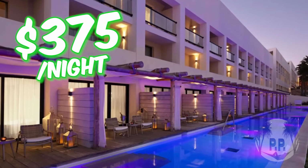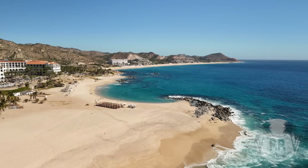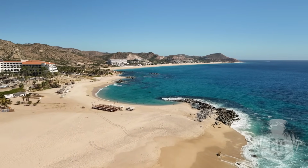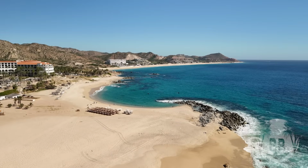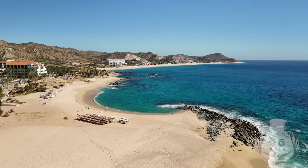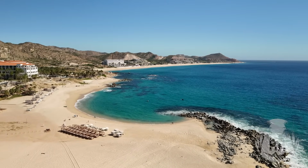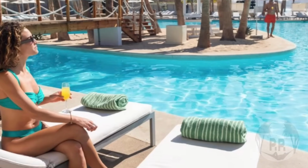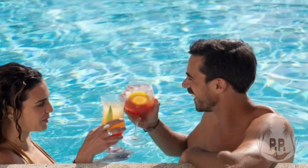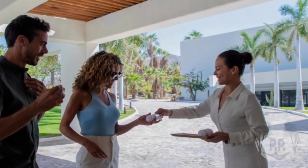Heading outside, you'll find one of the only swimmable resort beaches in Cabo, which is a big reason this property made my list. And it has a couple dozen loungers as well as umbrellas for lounging, but this is a beach where you're going to want to spend more time in the water rather than lounging on the beach since it's such a rarity. The main pool is nice and big with plenty of loungers and cabanas, and staff is really good at clearing chairs whenever a guest vacates.